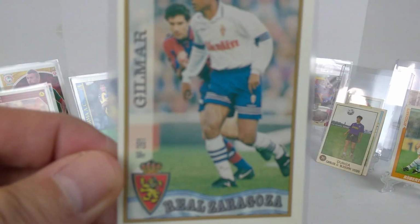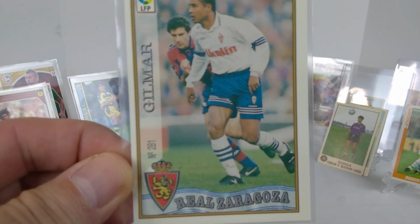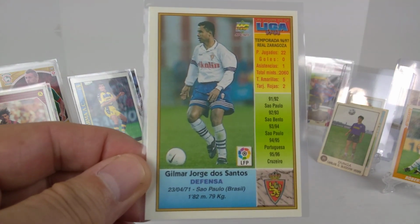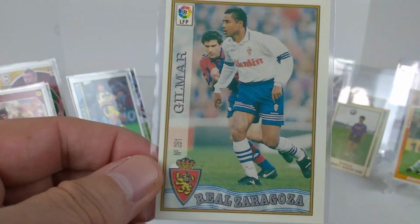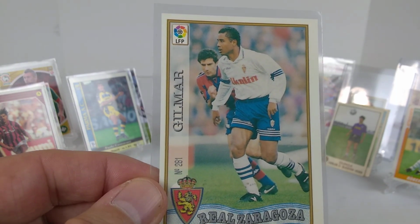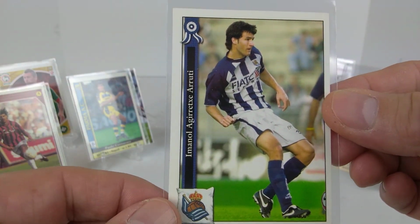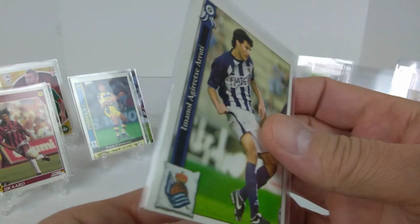Mundi Chromo, or World Cards, let me get this better, have been making cards forever in Spain. And let me tell you, they really print a lot of players. And this is the 96-97. Gilmar of Real Zaragoza. And this card is number 281, but I've seen them numbered way up over 1,000 because they will do all the divisions. That's 96-97. Here's a 2005. And backs are relatively the same. 05-06.